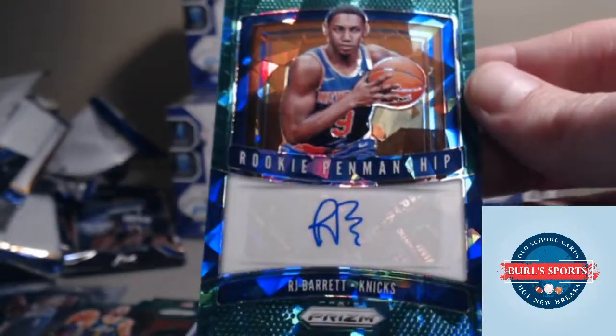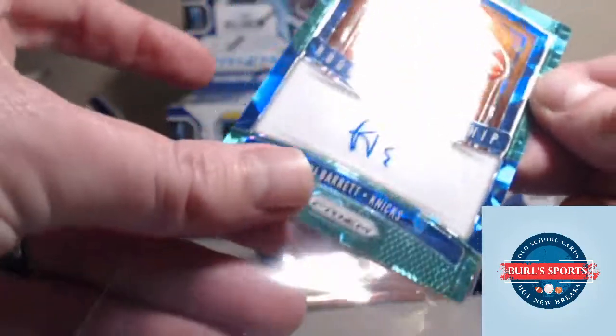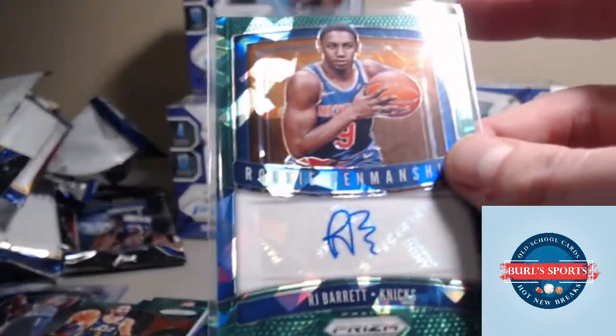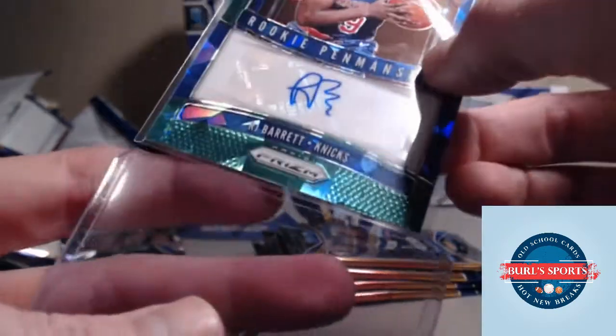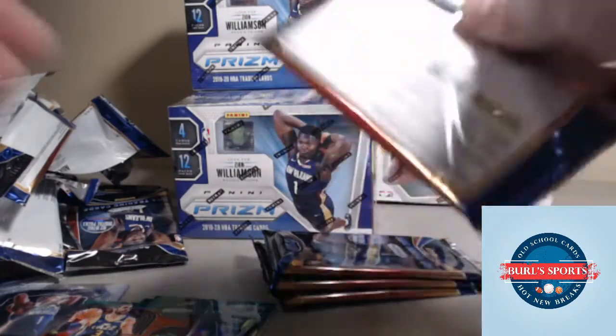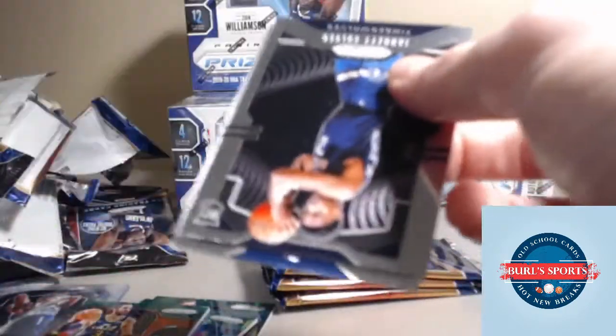Hit RJ green ice yesterday. So the green ice auto here. Nice addition for sure. Really on fire with these. All right. Fantastic boxes today.